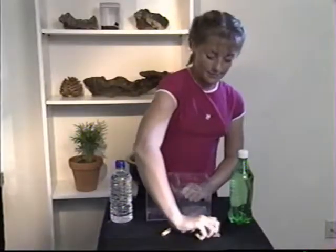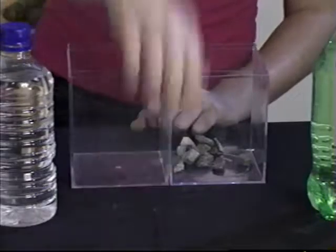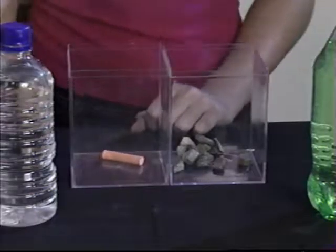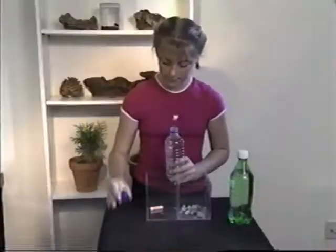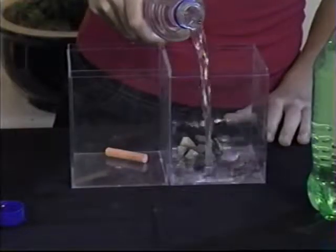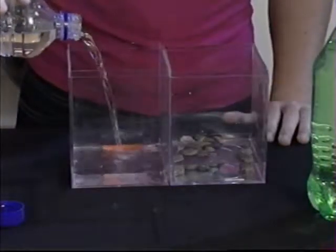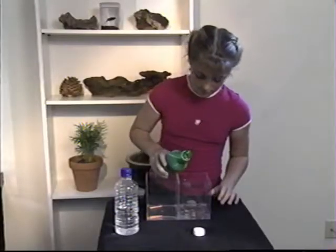This can be shown through a simple test. Place small granite pebbles in a jar and a piece of chalk, which is limestone, in another. Add a little bit of water to each jar. If you were to let the chalk soak in the plain water for many days, the water would actually change the chalk a little bit. But let's speed things up.